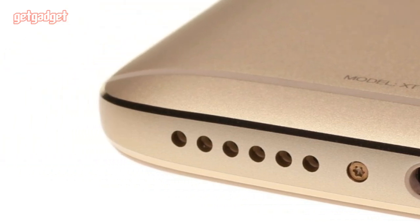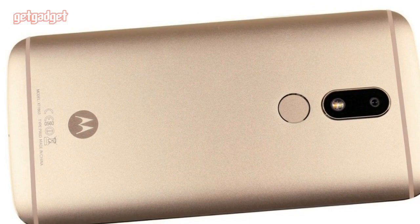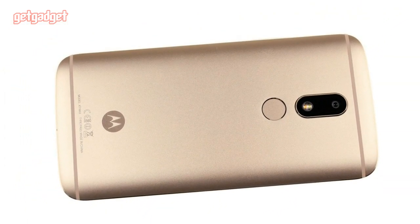13. 3,050 mAh battery. 14. Type-C 1.0 reversible connector. 15. Water-repellent nano coating, splash and dust resistant.